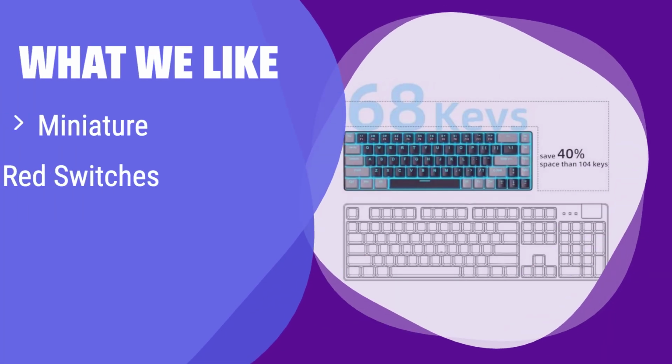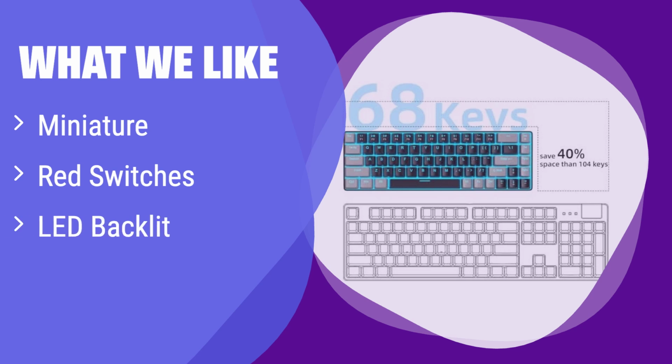What we like. It's cute and compact, perfect for small spaces. The smooth, linear red switches are great for fast typing and gaming. If you need a portable keyboard with customizable lighting, this is the one for you.